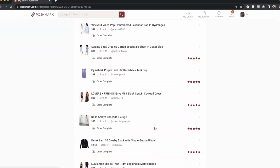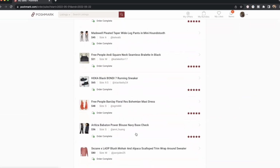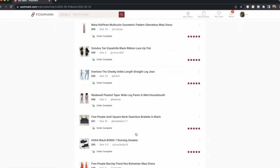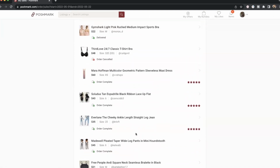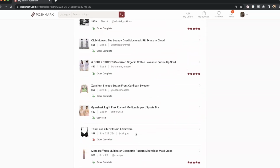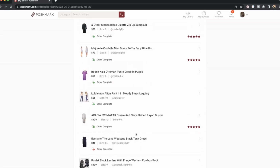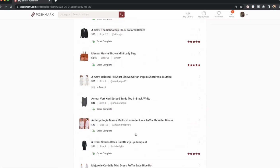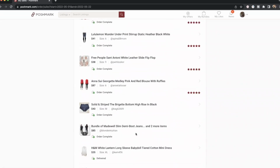We've got some heels, we've got a blazer, dress, athletic wear. Okay, so it seems like the majority of my sales fall in very specific categories. I fall in the shoe category, jeans, formal business attire. We've got some boots selling. It's a healthy mix of these categories. A jumpsuit.